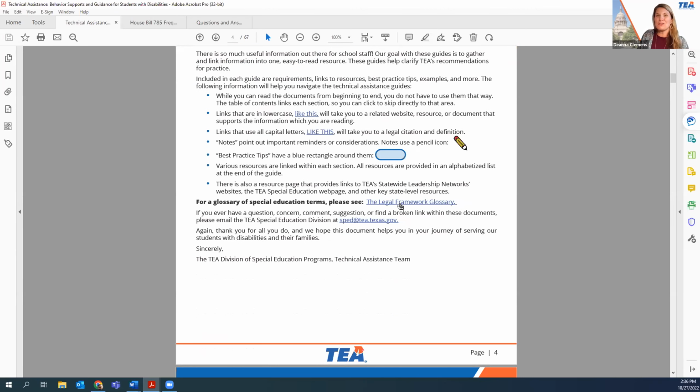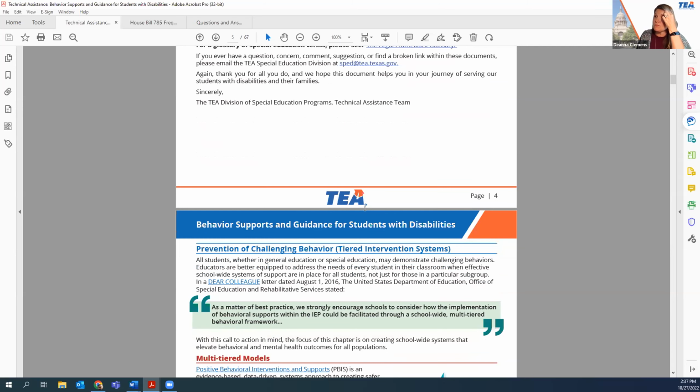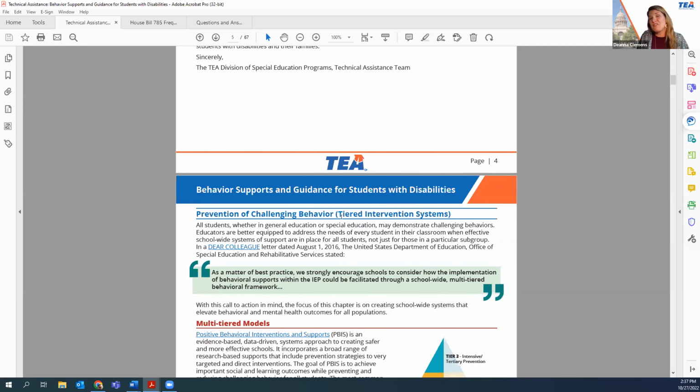And then, of course, we use the glossary to the legal framework. We don't redo the work of defining a bunch of terms. We have the legal framework glossary, so we just point you to that. And this is a constant evolving process annually where we take a look and say, what links are broken? What resources have moved? So we do welcome people to email our special ed inbox when you do find something that isn't working or there's a problem or anything, that email is there. So that is really sort of in a nutshell how we have these guides set up. The others in the series are pretty similar.